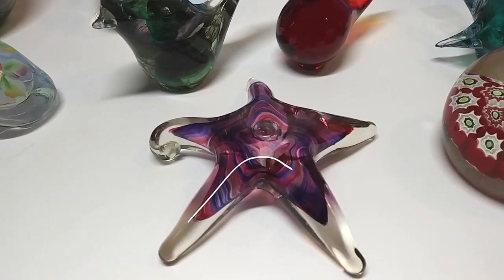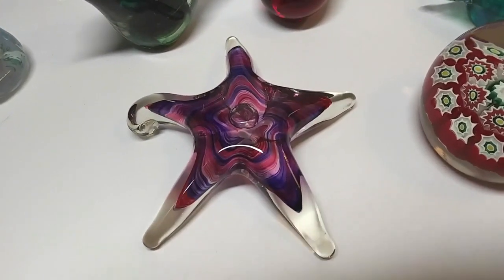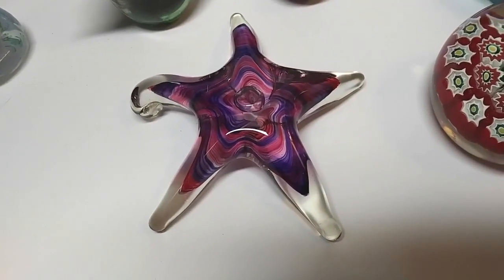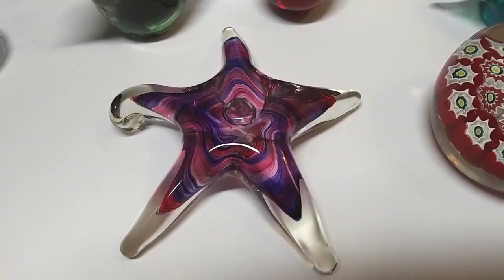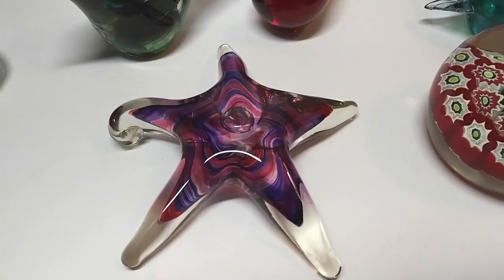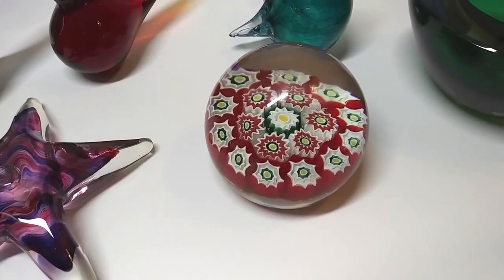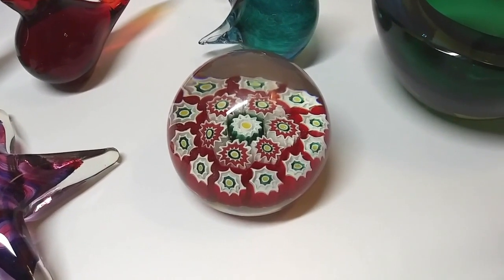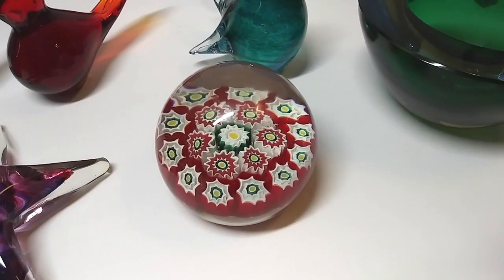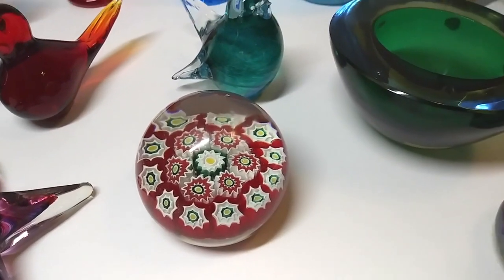And also this great starfish, which is basically made as an ornament. As you can see, it has the curl so that you can hang it. It does also display a controlled bubble in the center. Over here we have a Murano vintage Millefiori paperweight, and it's very heavy glass with a polished bottom.